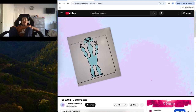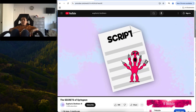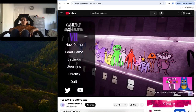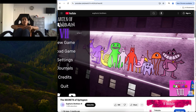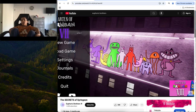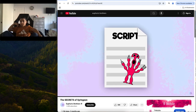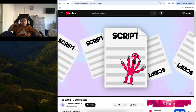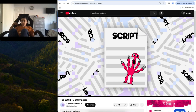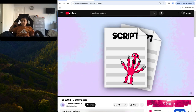But early concepts and wrong eye colors aside, what if I told you that Syringeon's story was originally going to be much different from what it ended up being in Garden of Banban 7? In fact, the entire chapter originally played out completely different from how the final version of Garden of Banban 7 plays out. The story for the chapter, much like most chapters, went through many different scripts. And while most versions of the script have been lost or deleted, one remains intact.